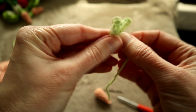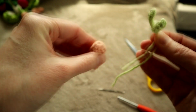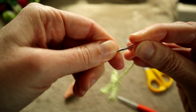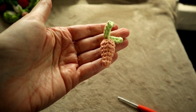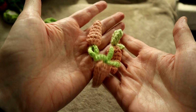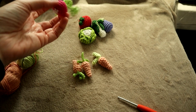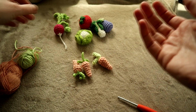and then all you need to do is sew that onto the top of your carrot. So I'm going to do that, and then our little mini carrot is finished. Yay! Okay, there we go. There is our little finished tiny mini carrot, to go with our other mini carrots. A really cute little play food. So like I said, this is going to be part of my next ebook for mini fruit and veg, which make really cute key rings or even cat toys or play food.